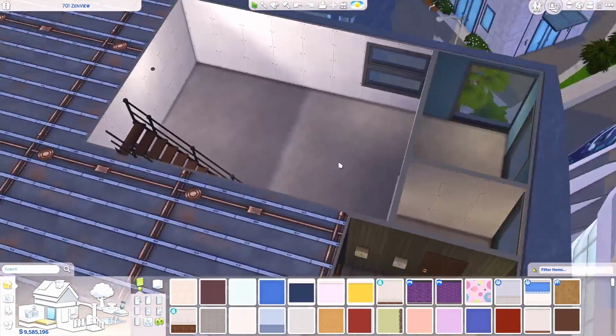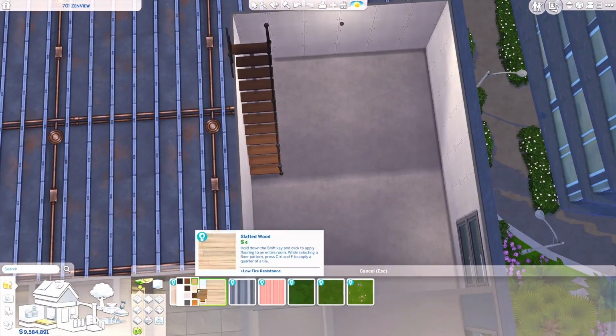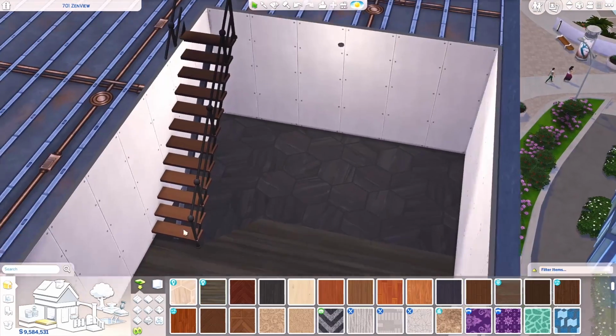Okay, but yeah, we are decorating this apartment today. It's one of the lofts in Fashion District. I think it's 701 ZenView. You can see it in the upper left corner right now.